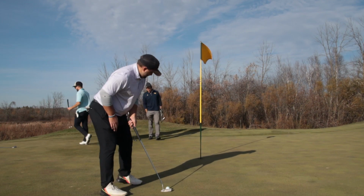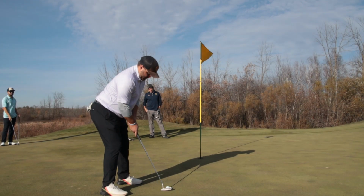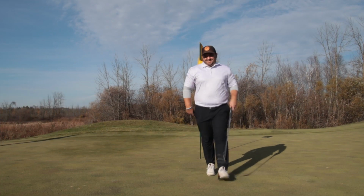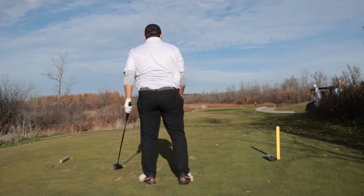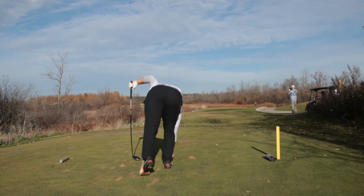So we have a putt here for bogey. And unfortunately, it's just not good enough. So those are the putts you've got to make. So we get a double bogey there. We're at plus 7 already, heading into hole number 5, which is a 422 par 5.